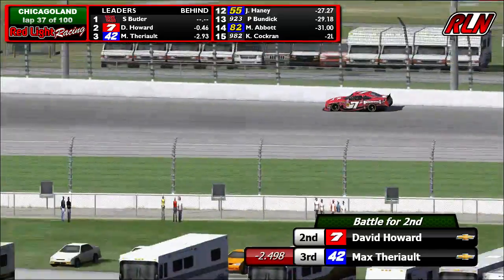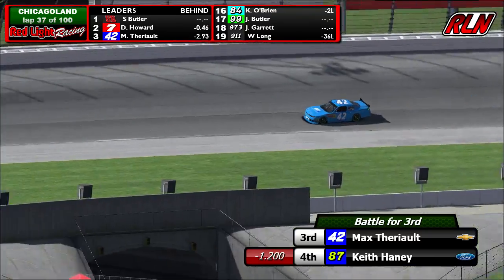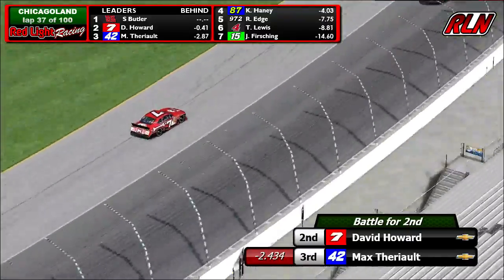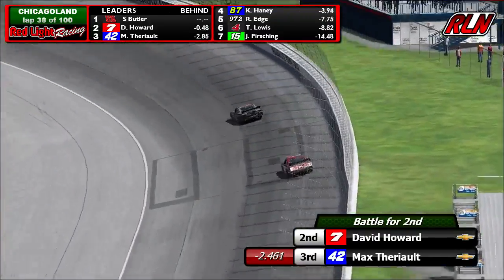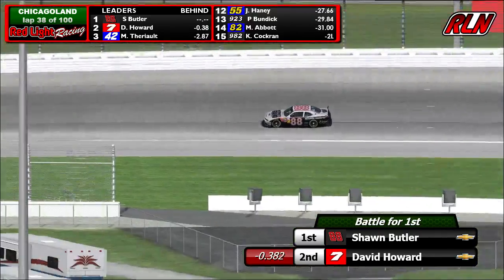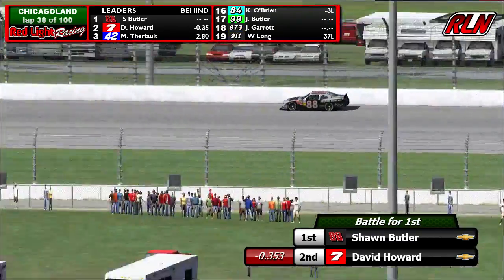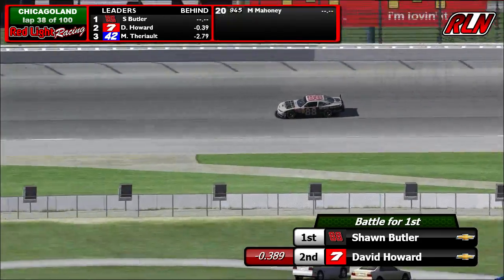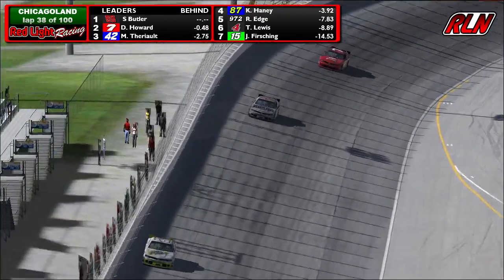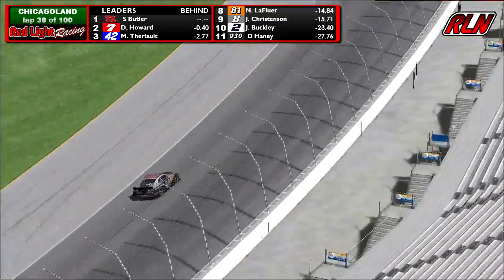Oh, he got a little loose there. Yeah, David got a little loose, and that gave Max a little bit. That's now being threatened by David Howard. And you remember earlier, David Howard was side by side with Sean Butler for the lead when David got tapped and almost turned around. He collected that up, and he slowly clawed his way back. I think Sean has a pretty hefty competition this time. Yeah, I think David's looking for the opportunity to be able to race him without the traffic behind him. This will be interesting when these guys get together. He definitely likes that shoulder line, though.